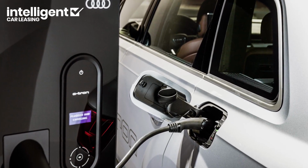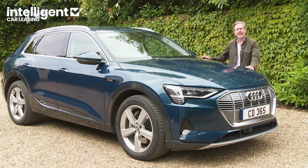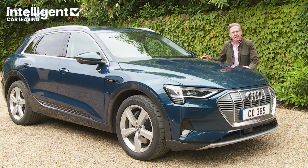Audi has a compact e-tron charging system consisting of a control unit and a Type 2 Mode 2 cable, and it can be fitted by the brand's installation partner PodPoint for £359. Plus, for another £150, you can specify a neat wall-mounting bracket for it to sit on.